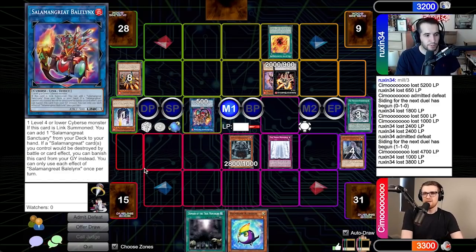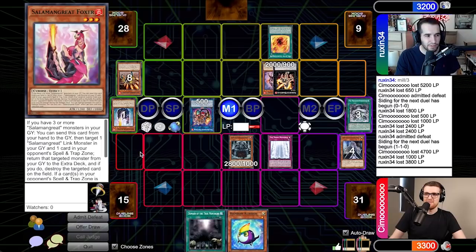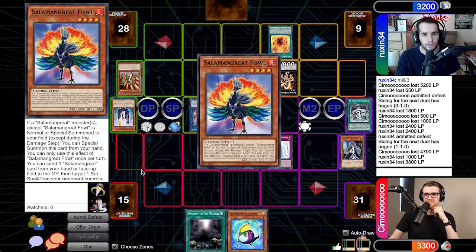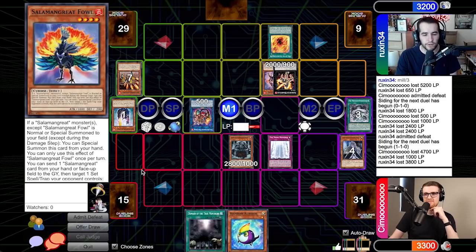Yep, it's finally showing up. Then I'm going to activate the Jack Jaguar effect. And sure, since it's in my graveyard, I can target one monster in the graveyard except Jack Jaguar and shuffle it into the deck. So I think I'm going to shuffle my Foul into the deck. Okay, so let's go to the top of the deck there. Shuffle it up. And then I will get my Jack Jaguar.